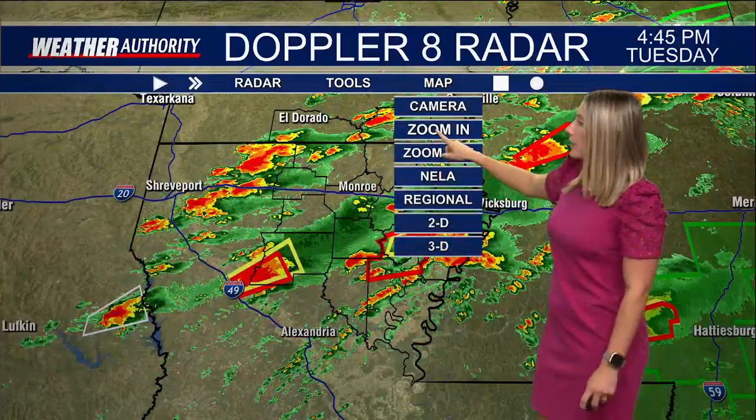So just want to zoom in. That way you can get an idea of what is headed your way if you haven't seen some of this rain move on through just yet. But some of that heavier rain is just to the north and west of the Farmerville area. This is just to the west of the Ruston area. It looks like maybe some heavy downpours near Jonesboro.